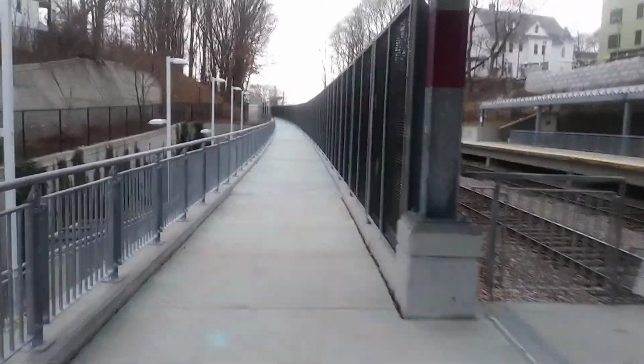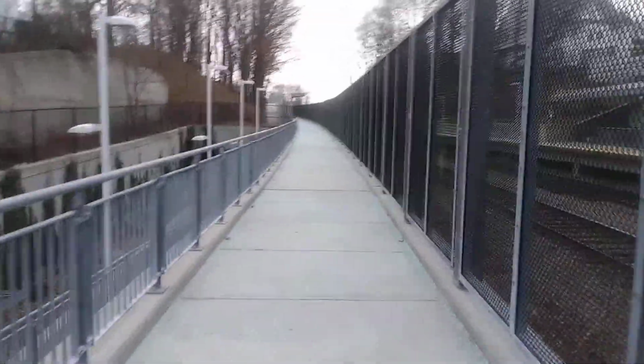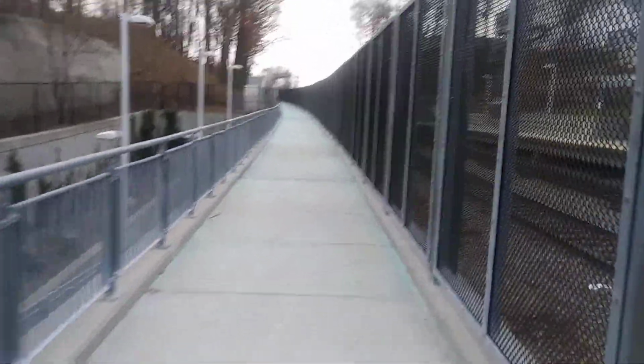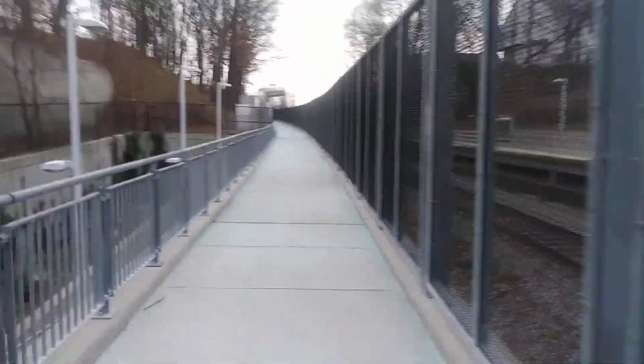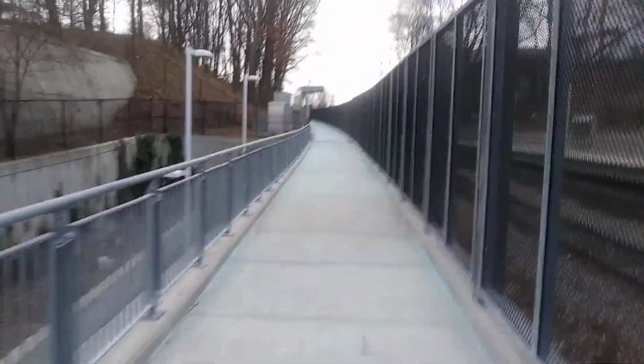So this is that walkway that I showed you at the beginning coming in. You have a choice if you want to go inbound or outbound. It doesn't say inbound or outbound, it just says Readville or South Station. So based on that alone, you should be able to tell which direction you want to go.